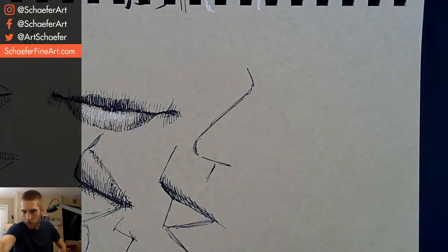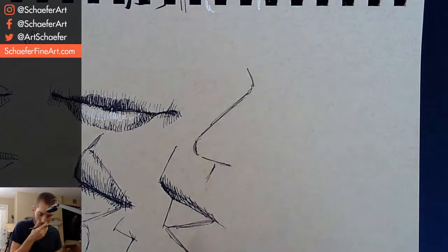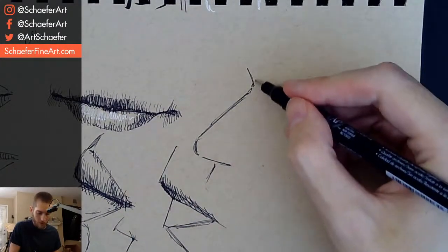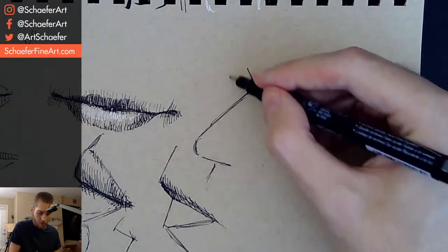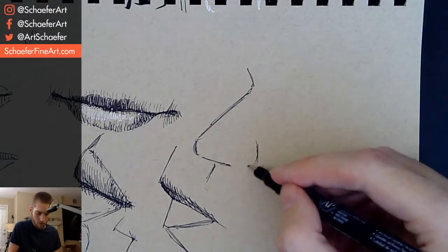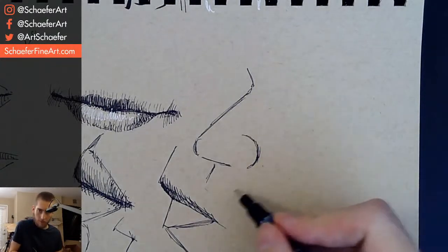Pay attention to where the back of the nostril actually is. This is interesting, I didn't even realize this, but the back of the nostril is actually behind this point. So it's way back here. I was about to draw it right here, it'd be a small nose, and then I'd have to fix the line up here. So really, the back of the nostril is like that, the curve of the nostril, that structure.